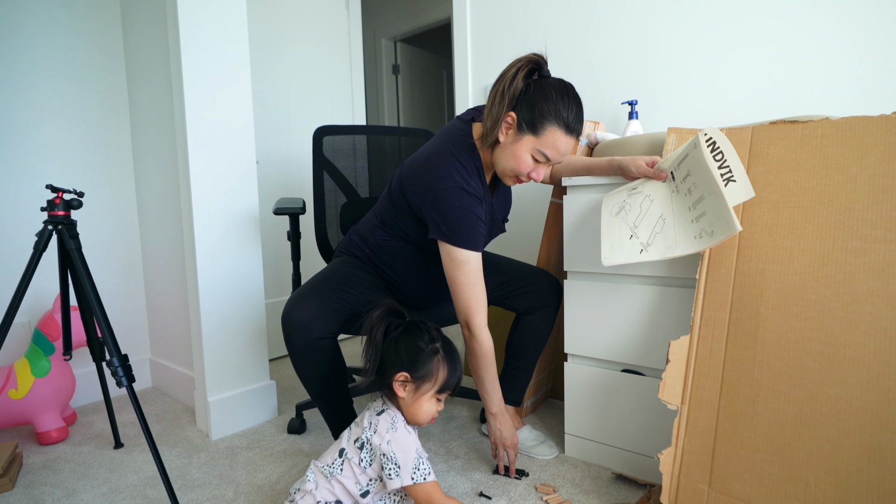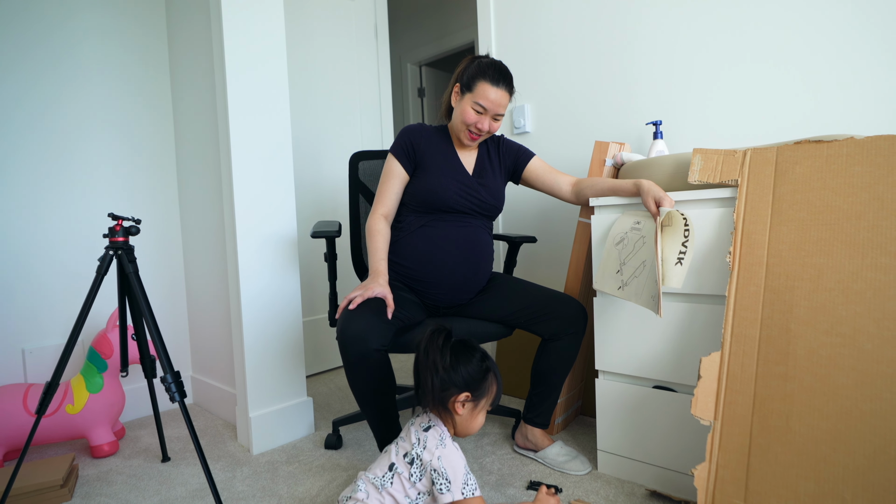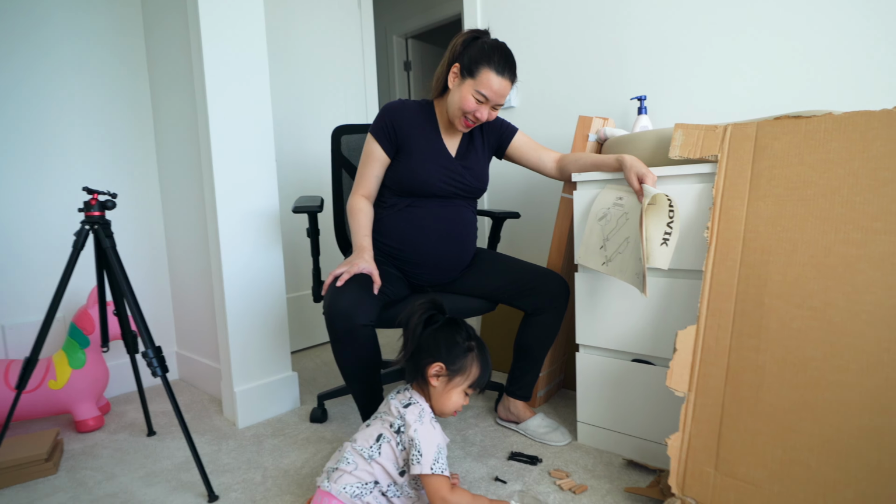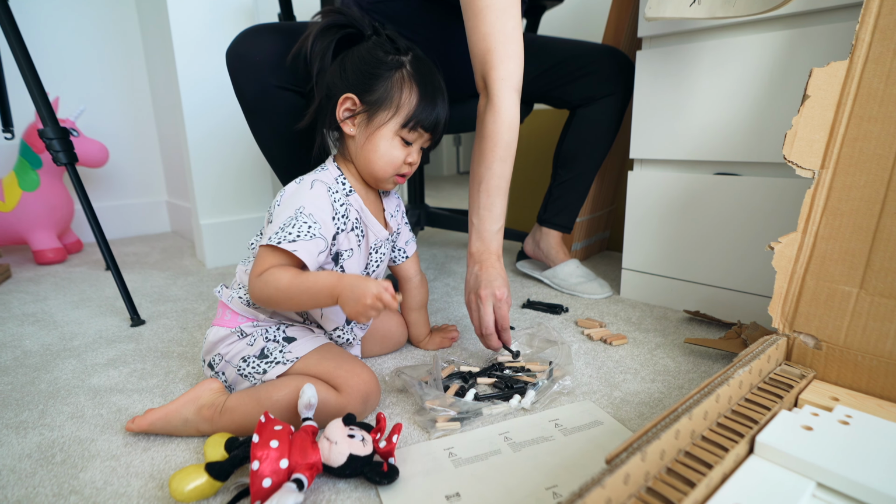It's kind of like an interactive activity for Skylar, hey? Yes. Start them young in building IKEA furniture. Why even buy interactive toys when you can get them to build IKEA furniture?